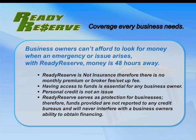But what's nice is for those clients looking for immediate access to cash, having Ready Reserve does not disable you from obtaining traditional financing. Therefore, many people that apply for business lines of credit, SBA loans, traditional business loans, are actually getting approved for Ready Reserve simultaneously because of the 48-hour approval and the access to cash within 48 hours. It gives them the ability to know, whether they're approved or not, that this is giving them access to cash now, so they don't have to be concerned about that approval for the loan that they're attempting to achieve.